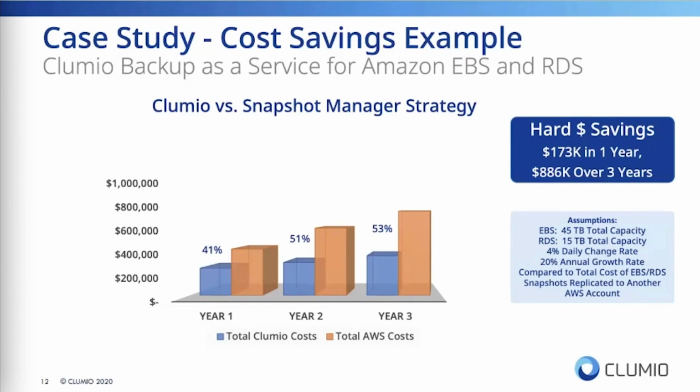And the point of the matter is that we price for predictable costs. So in our VMware service, our support for VMware, we price by VM. We don't price by consumption. And for Microsoft 365, we price per seat per month, the same way the core services consume. So we make it very easy for customers to understand what their costs are going to be.